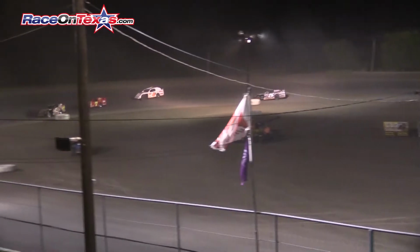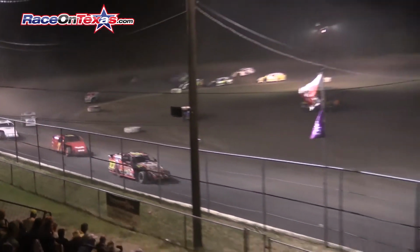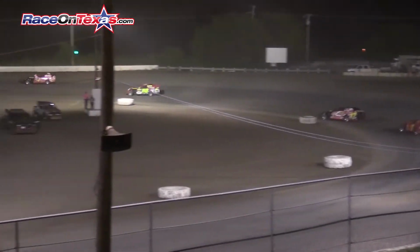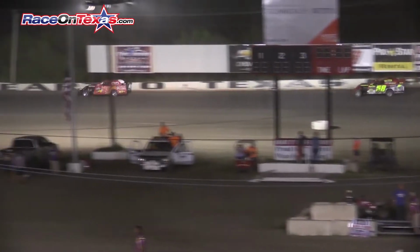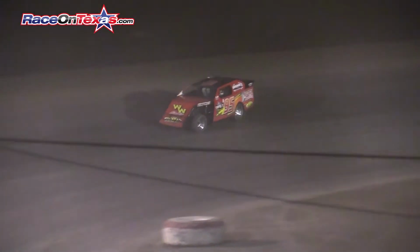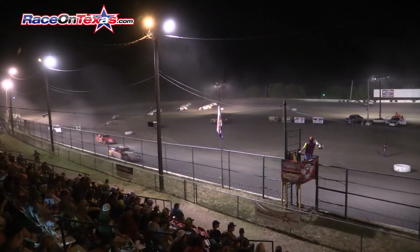White flag's out, one more lap to go for the 95 of Gabe Tucker. And here he is, your winner, the 95, Gabe Tucker. Sid Kippen in second.